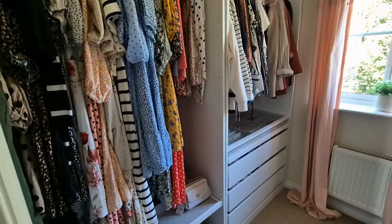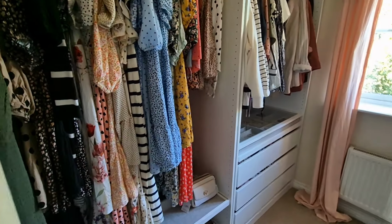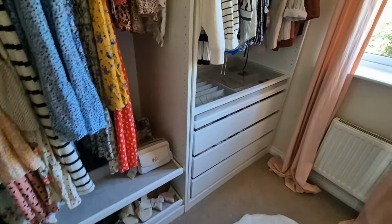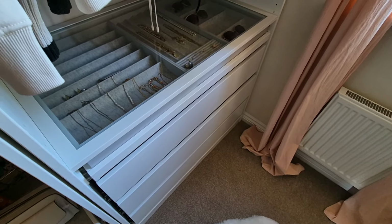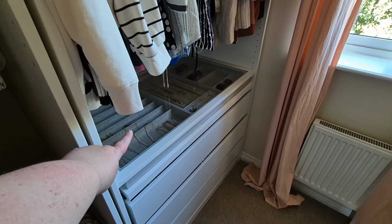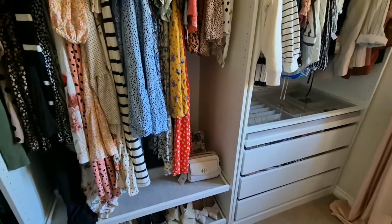Really happy with it. I mean, we did argue quite a few times. I will say it took 4 hours to actually put together, but it's really cool. It's soft close, so this is just some of the jewelry that's in there. But if you just do that, you can see it soft closes on itself, and I love having this jewelry section and then the glass shelving there. I just think it looks really smart. So yeah, super happy with that.